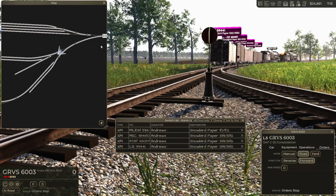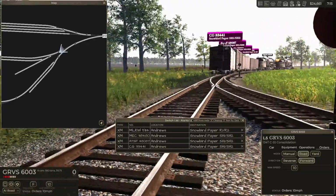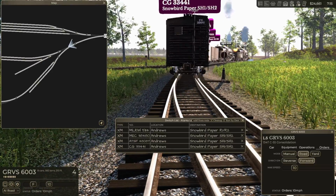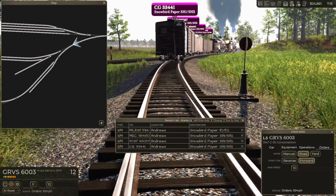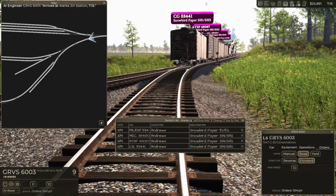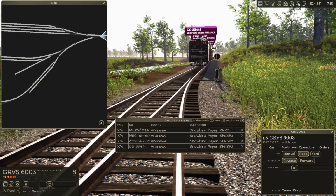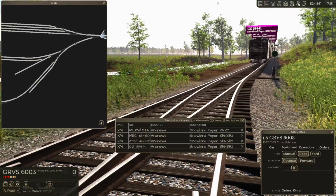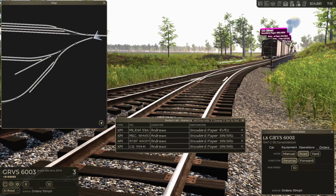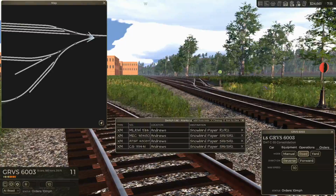Okay, back to the train. Forward. What we'll do is we're gonna push the 3 cars, go to the complete other side of the facility, back, cut them loose, so we get them into.